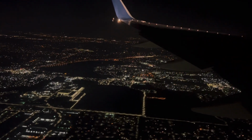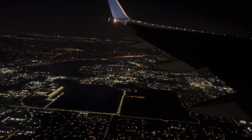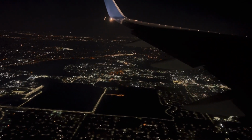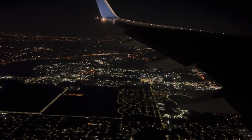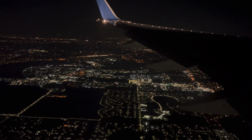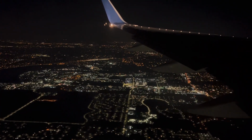JetBlue 1451, you're 35 miles from Banya. Descend via the arrival at Banya, cleared ILS 17 left. Alright, descend via, and at Banya, we're cleared for the ILS 17 left, JetBlue 1451.